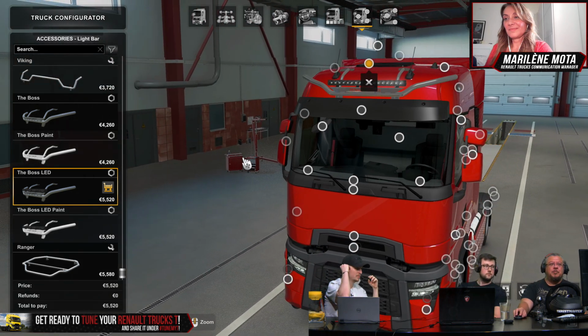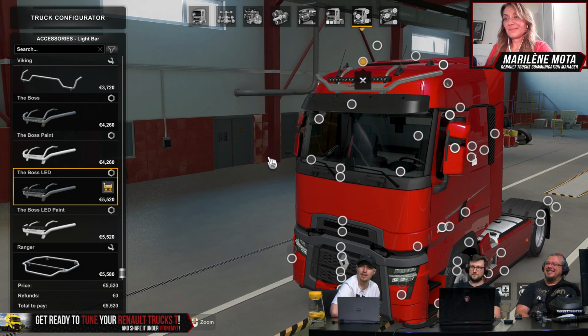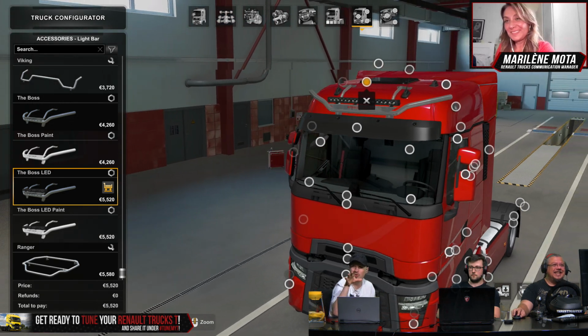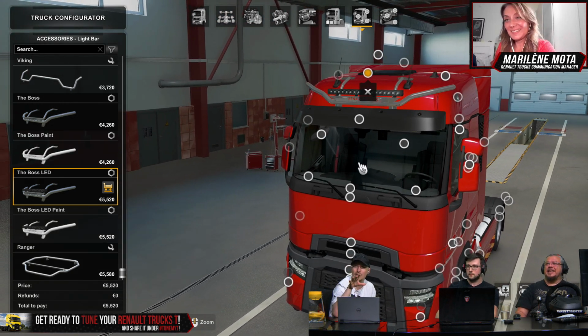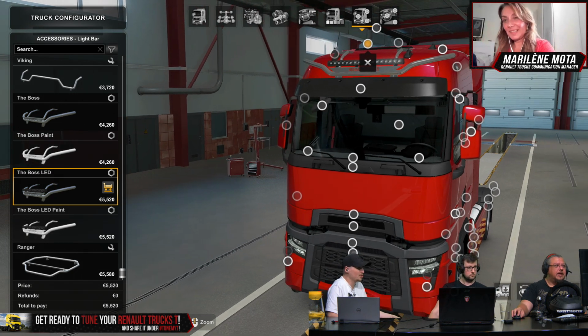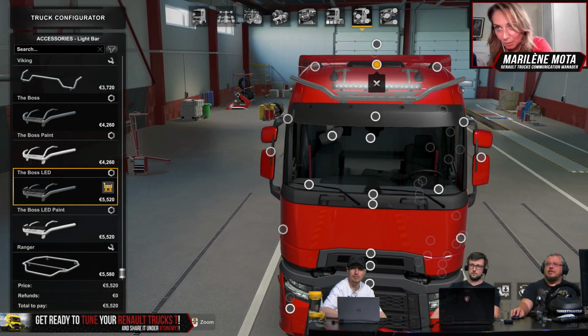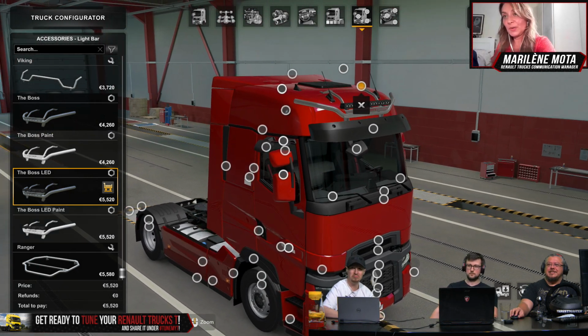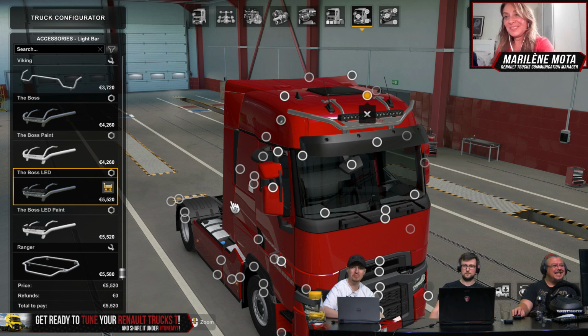And we have this roof bar. I think this is your favorite. Wait a second, guys. Yeah, it is my favorite, the roof bar. Sorry, Marilene, you just froze for a second, but we have you back. Okay, cool. Sorry, Serge, you can continue. I was impressed by the number of parts you have developed. It's so great. So good.